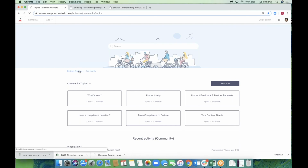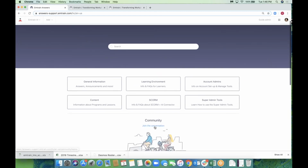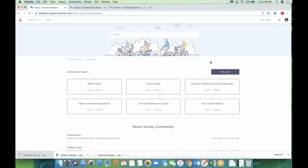Again, let me just go back one more time. So again, it's just on our main support page, but there's a community feature now, so you're able just to join this conversation, is what the line says right now, and create a post, and we will be monitoring this really closely in order to provide good information and feedback to folks so that we're able to answer those questions that you might have.